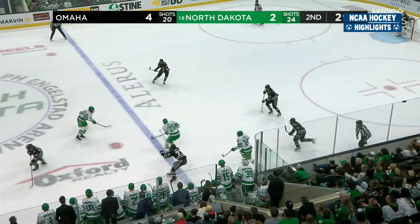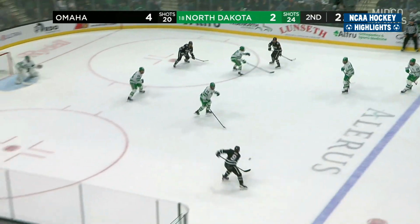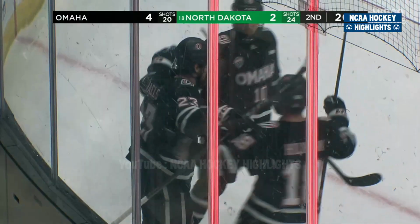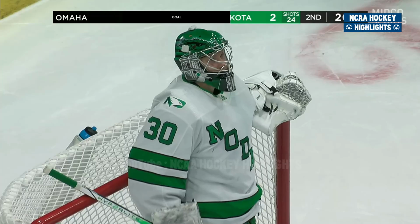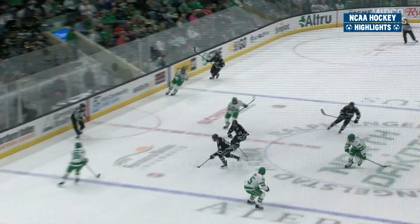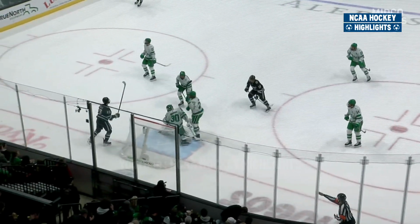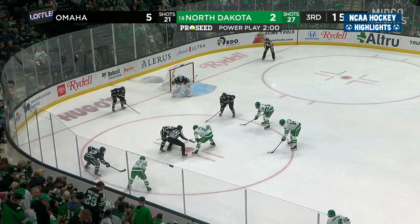North Dakota able to control this draw. Kuntz. Couldn't poke the puck past Broberg that time. Israels not cleared. Omaha now with Israels through center. Risk in front. Brady Risk, a little touch perhaps by Israels in the end. And just as they did at the end of the first, the Mavericks get a late goal in the second. The lead back up to 3.